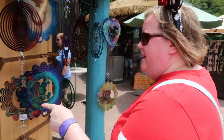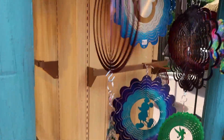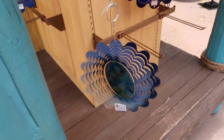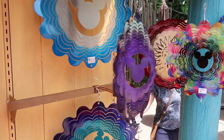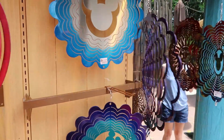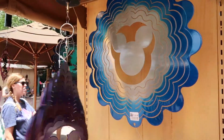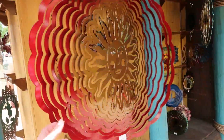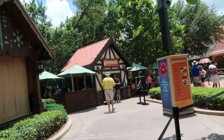The spinner carries attention. Look at the Stitch one. Yeah, that's cute. We also have Pluto and some Mickey heads, Tinkerbell, Donald. I like the purple Mickey. Yeah, that one's fun. Oh, that is neat the way the colors reflect. Psychedelic, man. The smaller ones here are $35. The medium-sized ones are $55. These larger ones are $79. And this one is really big. It is $140.